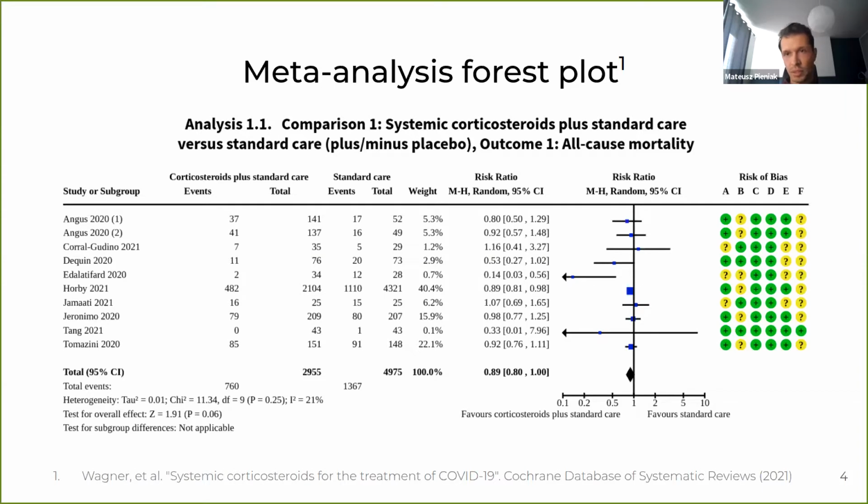The rows in this table represent a systematic review that tries to answer the question whether adding corticosteroids, which is some sort of inflammatory drug, to standard care, which is like being in a hospital, increases or decreases the mortality of people. And this is for treatment of COVID. On this chart, you see the studies on the left in the column. And you also have something like risk ratio, which is an effect size measure for statistical tests.